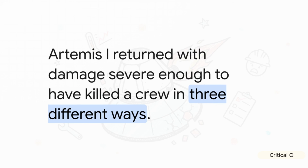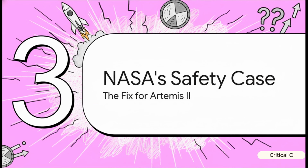So let's just put a fine point on this. The Artemis I mission, the triumphant test flight that everyone celebrated, ended with a vehicle so damaged that if a crew had been on board, they could have been killed in 3 different ways. That's the bottom line.